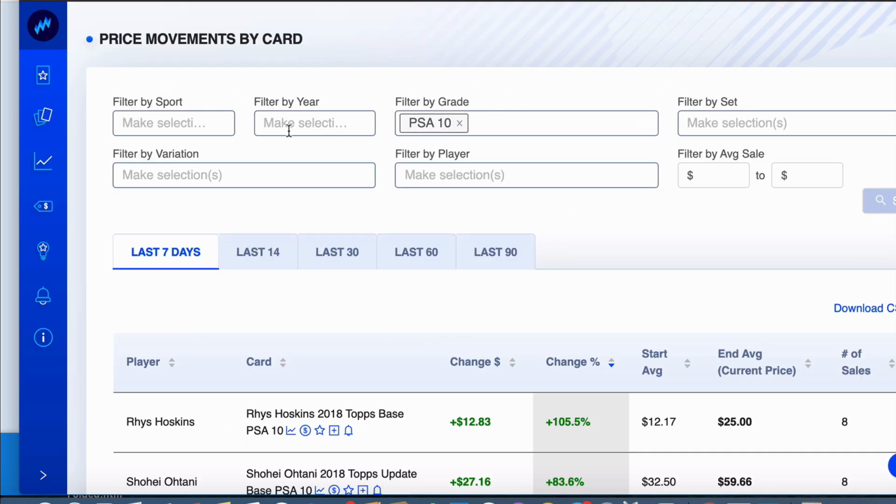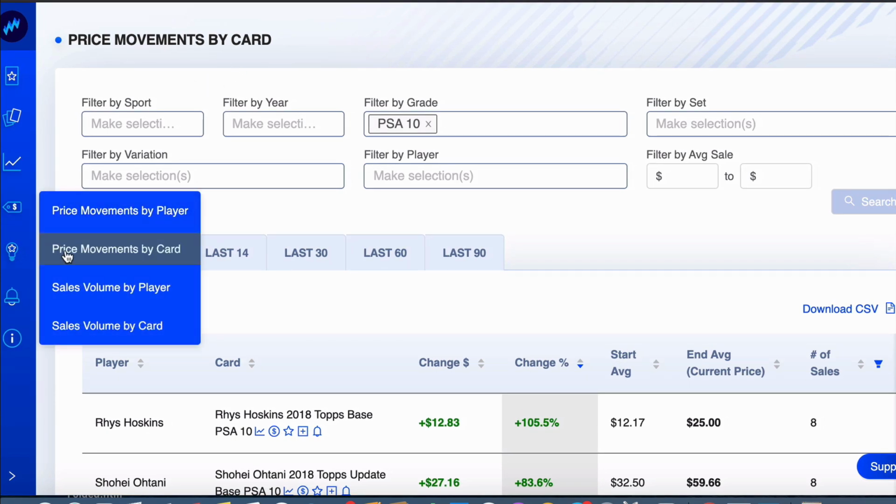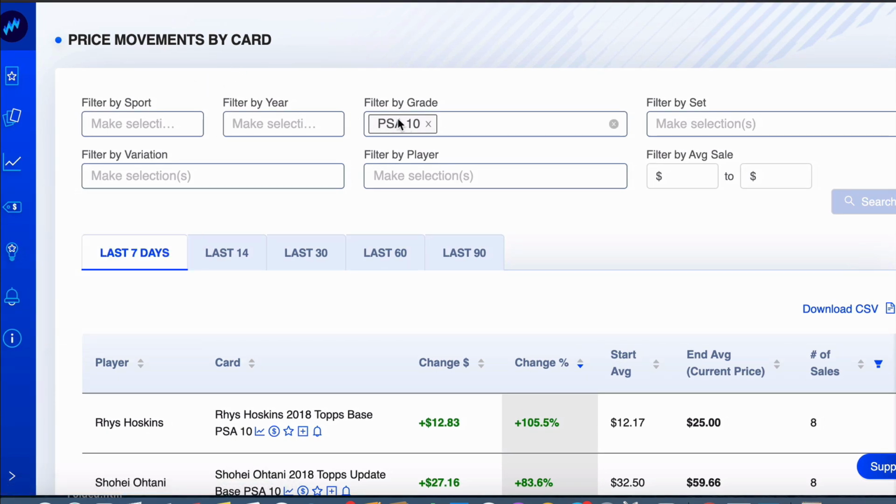Let's dive into the content. We're going to be in the Market Movers tool here for Sheezy. What I did is I went to price movements by card, pulled up all the PSA 10s in the last 7 days, and sorted them by highest change. So hence the ones going up the most.